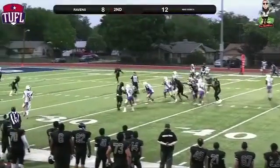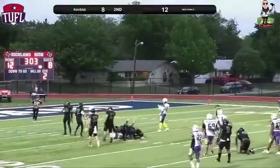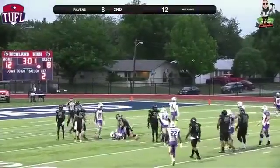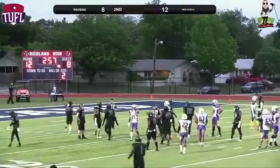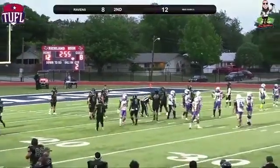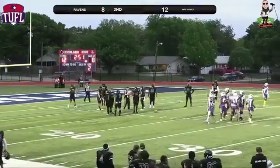As they line up in a spread, hand clap offense. Up the gut, 29. As he's rumbling and bumbling, gets it down to the 15-yard line. And the War Rhinos are gashed again for about 20 yards. Again, number 29 with the carry.